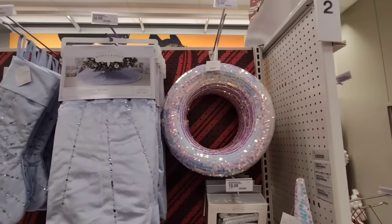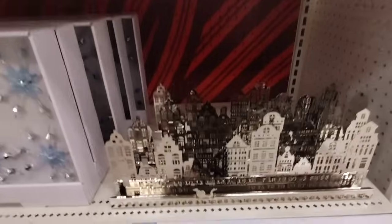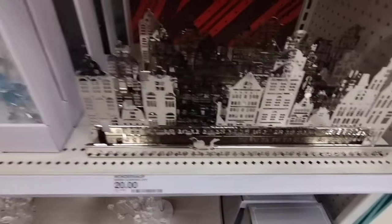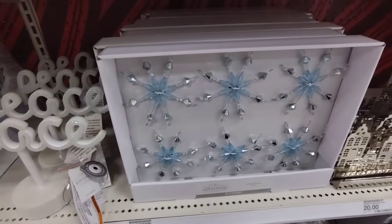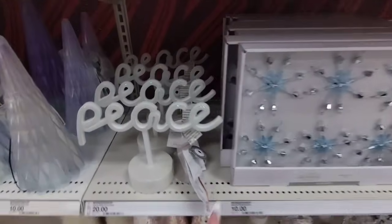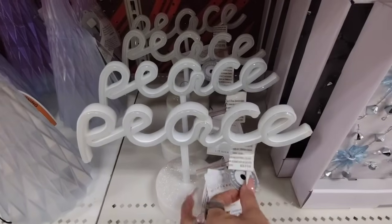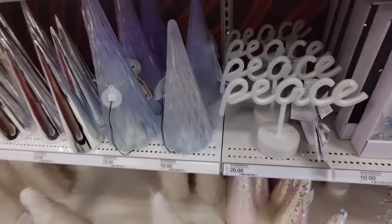That's way too much. And then we also have the sequin wreath coming in at $15. We have this little village, $20. And then we also have the ornament set, and that is going to be six count for $10. It's actually not bad. All right, piece, $20. That's way too much. Probably get that on Temu, really. If you want it. Alright.